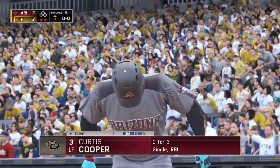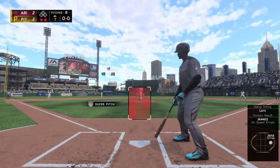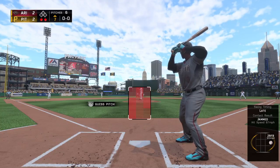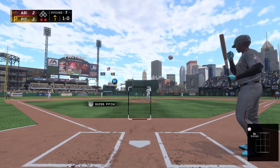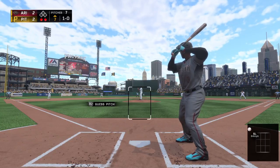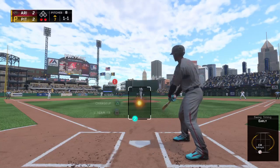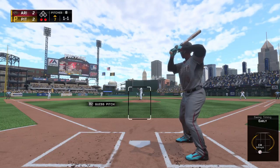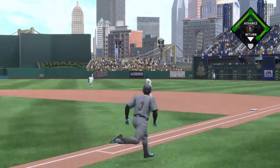Into the box now, Curtis Cooper, as the switch hitter will take his cuts left-handed here. Here's a slider to start things out, looked at for ball 1. Got him out on his front foot there as it swung on and missed for strike 1. And guys, this has been just what the doctor ordered out of the bullpen. Yeah, they needed him to come in and give him a strong inning, and he's done exactly that.